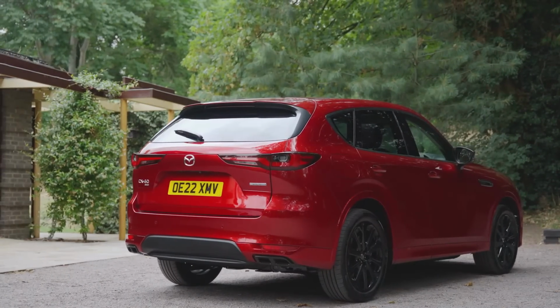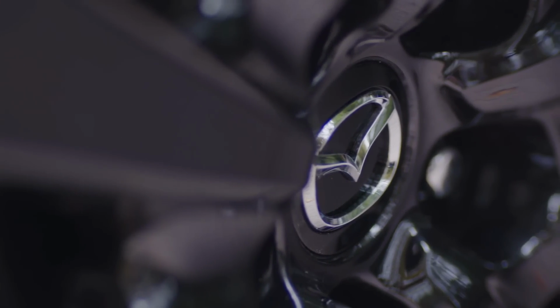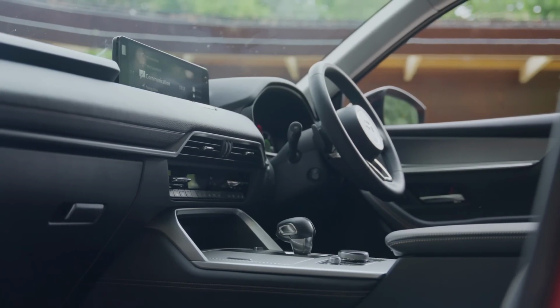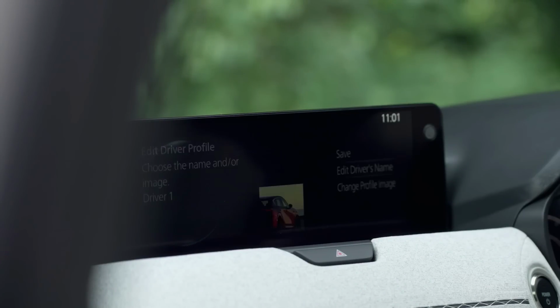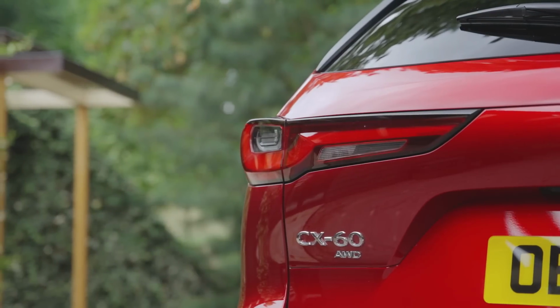Moving on to the Homura, this car gets gloss black external trim, 20-inch black metallic alloy wheels, front ventilated driver and passenger seats with both cooling and heating functions, heated rear seats, a 12-speaker Bose sound system, and the Mazda driver personalisation system, and I'll talk about this neat feature shortly.